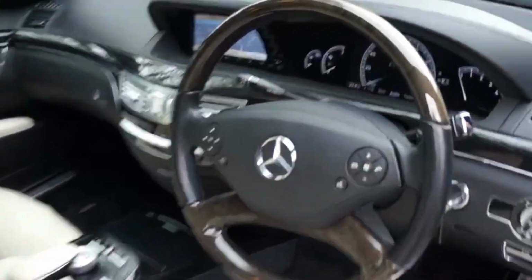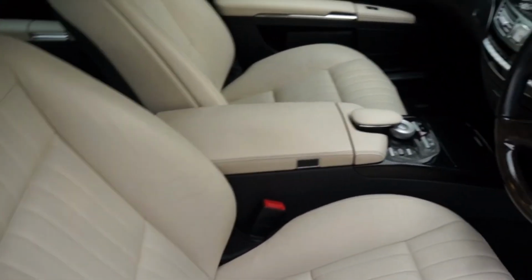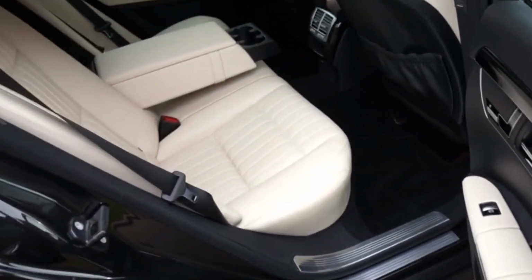In terms of how it compares to the Jag and Audi, well, the S-Class is slower to 60 than both the Audi and the Jag. The Jag has a better spec as standard than the S-Class and the A8, and I think they definitely all are on par with one another, as they all do different things great.